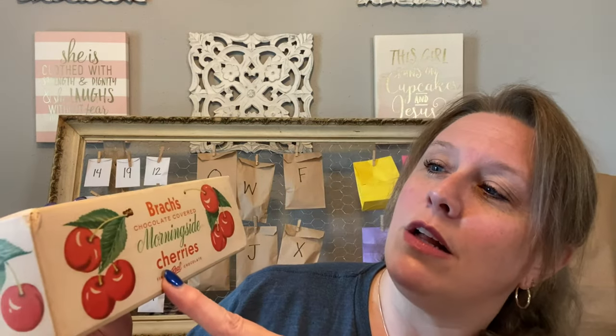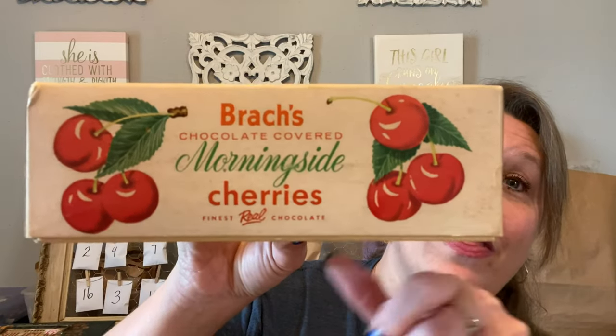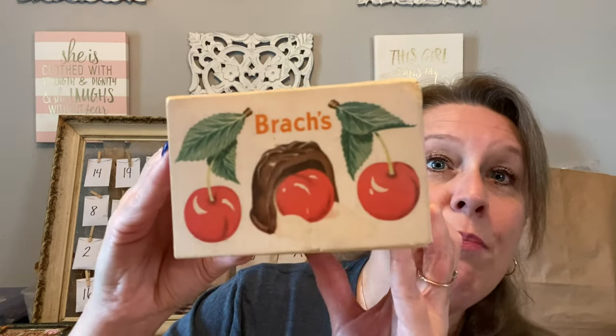But the Brock's chocolate covered Morningside cherries, the graphics on this, look at this. And I have the undo. I can get that off without tearing up the box. But look at the graphics on that, y'all. This is amazing. All right.